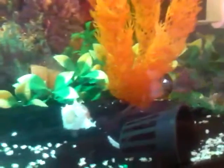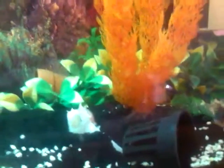Oh, I have a tire track eel, but he's hiding out. I got two blue mystery snails. They breed constantly. What else I got? Oh, there's one of the snails right there. Every time I come by the tank, they think they're gonna get fed. Oh, there's the tire track eel poking out of the orange plant right there.